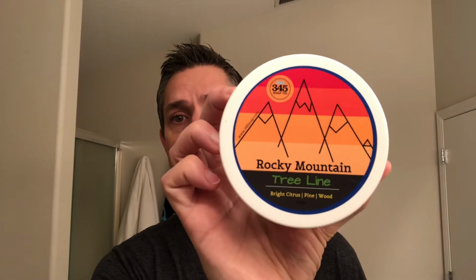Today's tribute shave goes out to a wet shaver out there who is also an artisan. This is my only tribute to an artisan as well as a person. So today's shave will be with 345 Soaps Rocky Mountain Tree Line. This is a bright citrus, pine, and wood scent. Not necessarily a fall scent, but one that I've recently acquired, so I thought I'd use it.